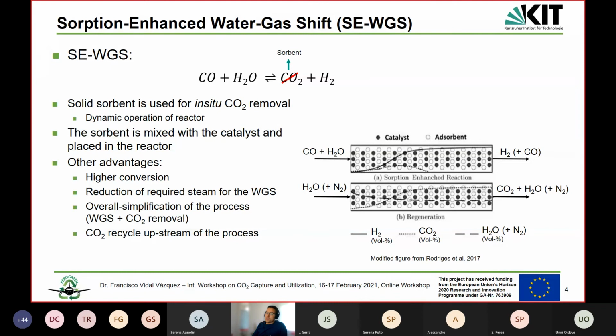This combined process has also other advantages. The particularly interesting advantage is to separate the CO2, which can then be recycled to the upstream part of the process. Well, in the actual KeroGreen concept, this is a very attractive option.